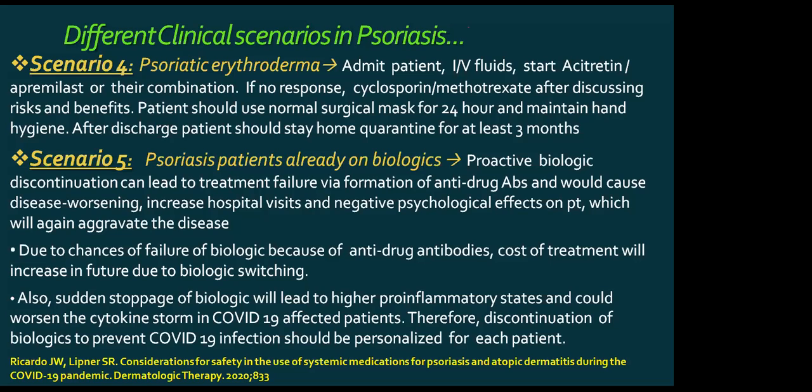Then the literature says that sudden stoppage of biologics will lead to higher pro-inflammatory states and could worsen the cytokine storm in COVID-19 affected patients. Therefore, the basic summary of the story is that the discontinuation of biologics to prevent COVID-19 infection should be personalized. That is, a case by case decision should be made with shared decision making, explaining to the patient the risk and benefit, and then the decision should be made depending upon the patient's risk. If the patient is high risk, we have to think again whether to give or not; the age of the patient, other risk factors, and all the other cofactors have to be seen.